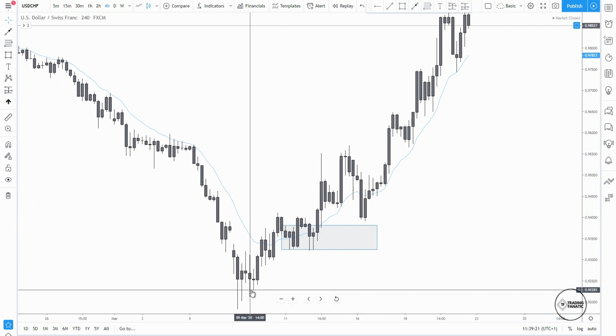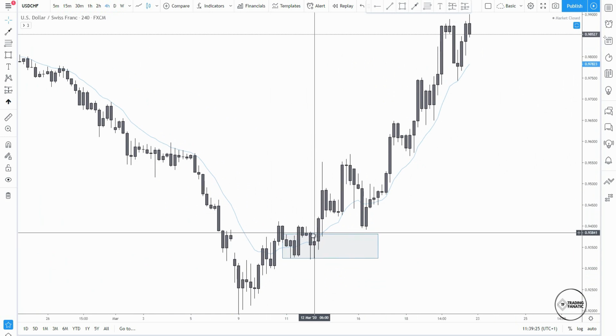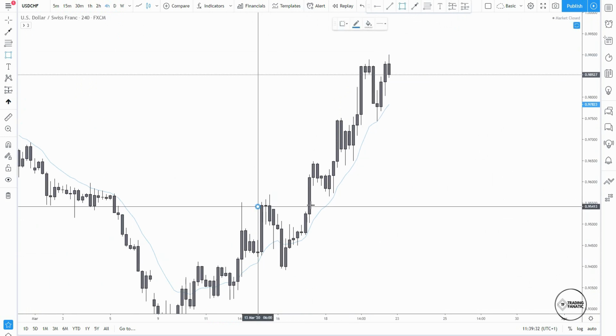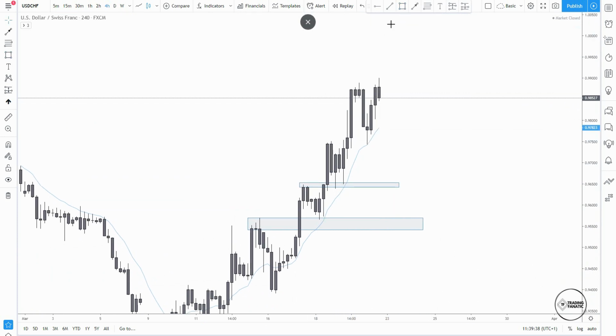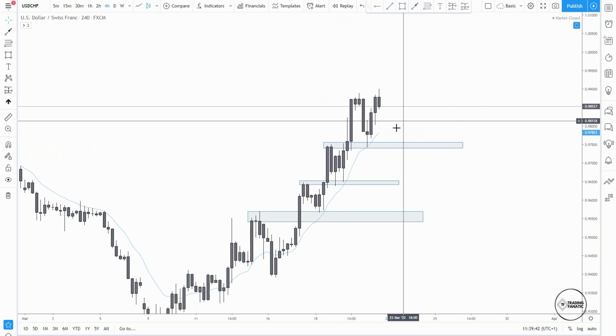What we had here was price finding the bottom, a little consolidation, push, pullback, and we started to trend up actually from that point. And since that point, we haven't broken bullish structure. We had a break of this one, we had a perfect retest. We had a break of this one, we had a perfect retest. We had a break of this one, and we have a perfect retest right here. You see how many opportunities we have on USD Swiss?